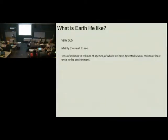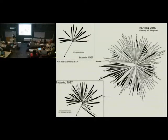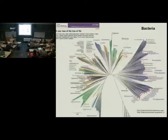Okay, very old, too small to see. It's really diverse, and one of the things that my group thinks about is what is it about the environment that has led to this ever-increasing diversity trend that we see in all taxa. Okay, we're doing a great job of discovering new diversity. Here's 1987, here's 1997, this is just the bacterial domain, and here's 2016. We're doing great, going gangbusters. But what does it mean?